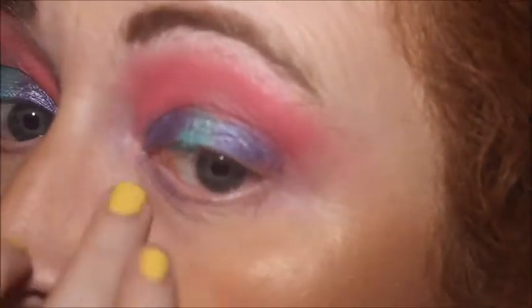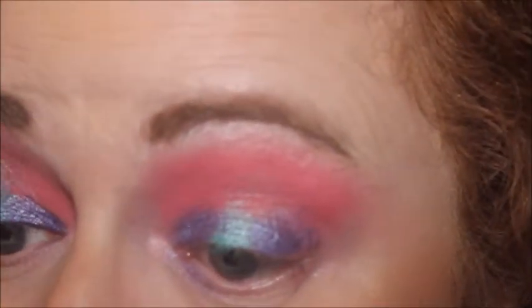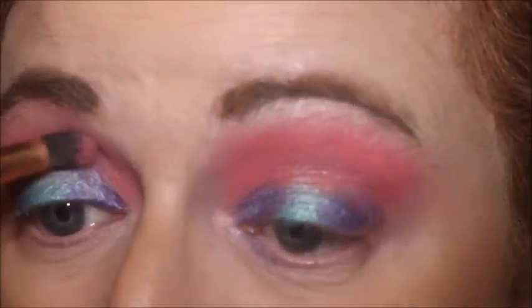Right, the only thing I don't like is that I've got purple here. So I'm going to have to put that slate grey shade down there. Right, now I'm going to blend them all together. Well, mainly the baby pink eyeshadow at the top, which I've got to say I'm absolutely loving. This combination, I'm loving it. Hopefully the grey won't ruin it.